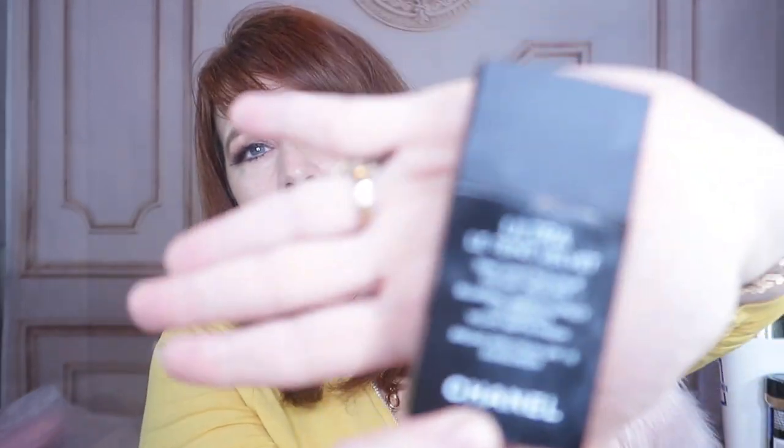This is Ultra Le Tint Velvet. Another easy to wear, easy to travel with foundation. This is $50 for your typical 1 fluid ounce. It only comes in 13 colors. I don't have a problem matching, but some people may have a problem matching in this.